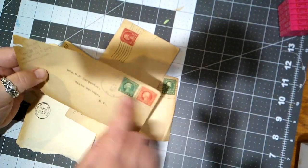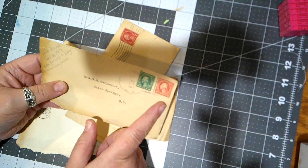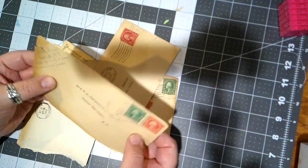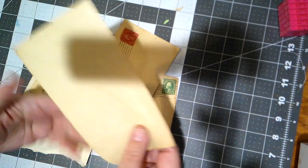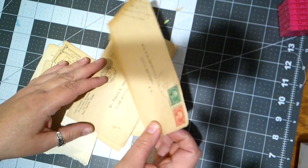So this is postmarked 1917. 3 cents in postage, a 1-cent stamp and a 2-cent stamp. This is addressed to Mrs. F.H. Carpenter in Union Springs, New York. These real vintage ephemera, like the color on these papers is just so beautiful.